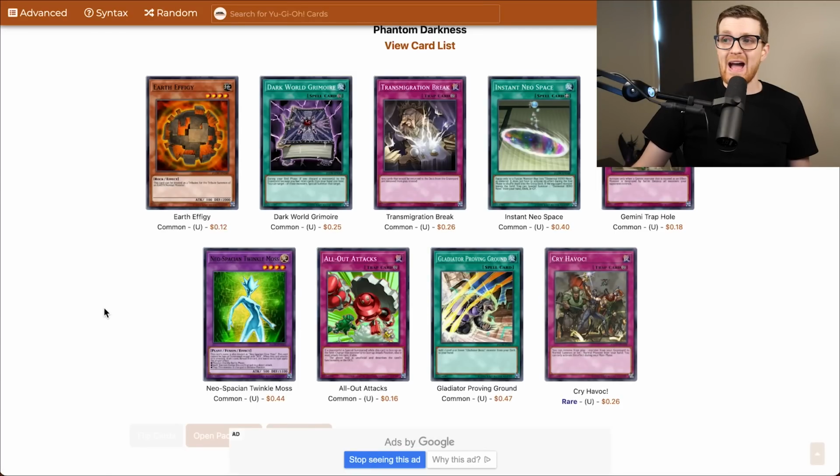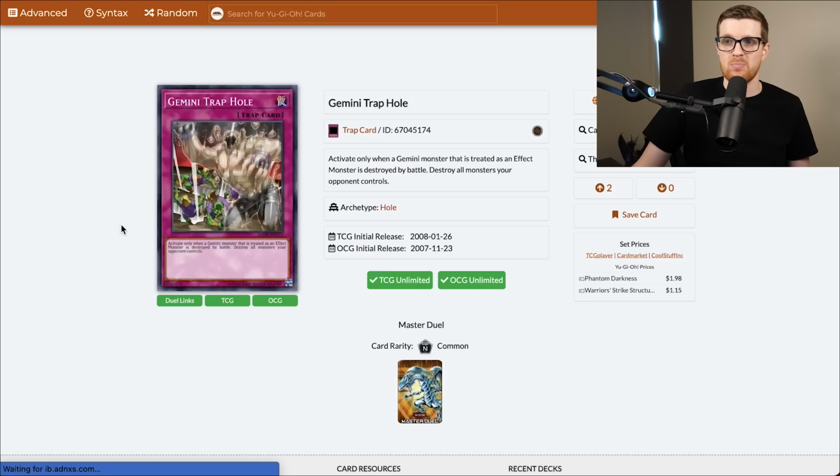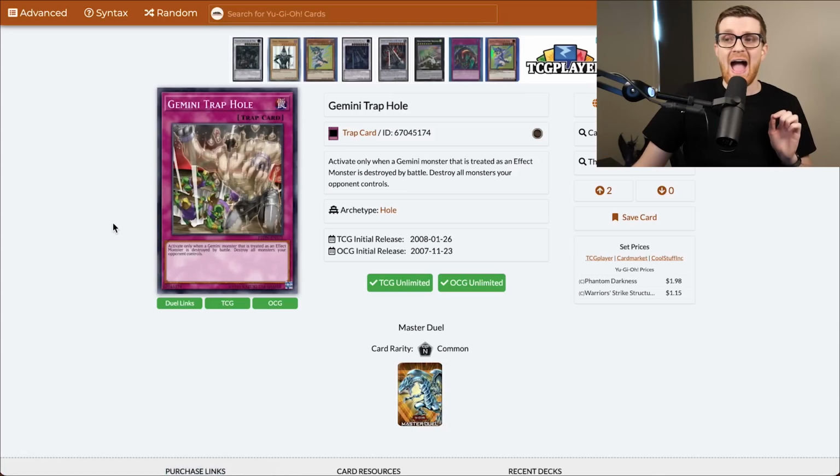Okay, and here we have some of the OP Gemini support that is in this set. 2 words I never thought would be in a sentence together, but Gemini Trap Hole says, activate only when a Gemini monster that's treated as an effect monster is destroyed by battle. Destroy all monsters your opponent controls. This is literally like a Raigeki for Geminis, but it does need to be Gemini summoned, but this is a huge payoff at common specific.